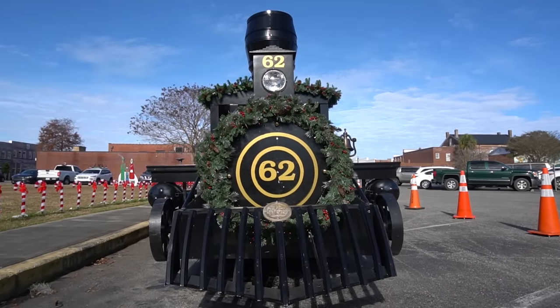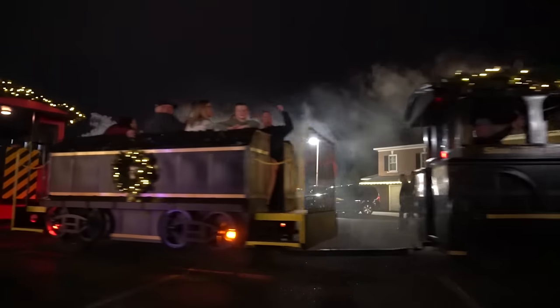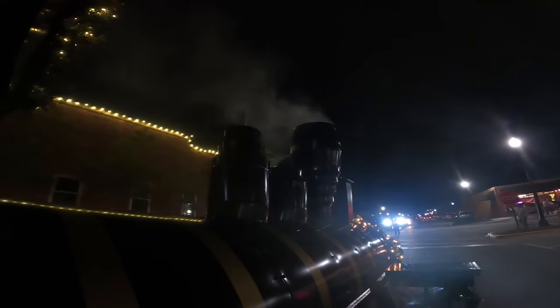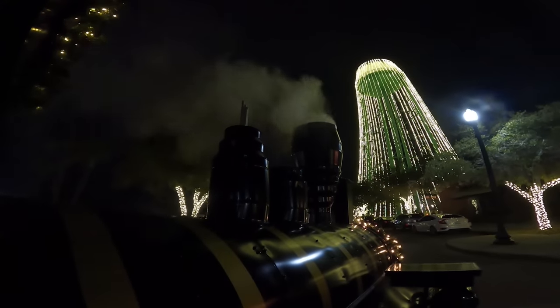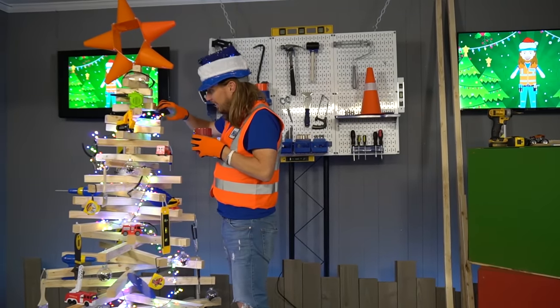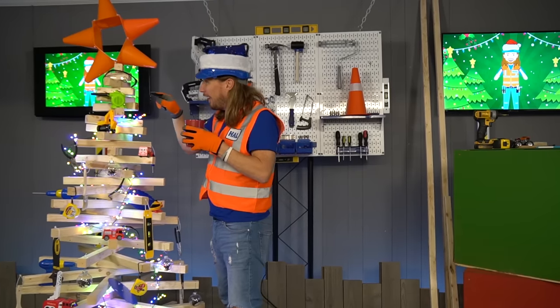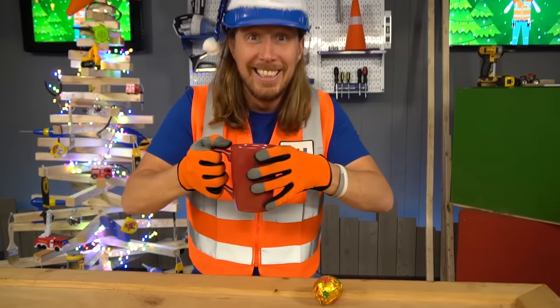Let's see what this train ride looks like at nighttime. Wow. So cool. Look at all those lights. Look at that. Hey, my friends. Isn't our tree amazing? We did a really good job on it. Got a little excavator, a little blower, some really cool lights. I love the holidays. And another thing I love about the holidays is hot chocolate.